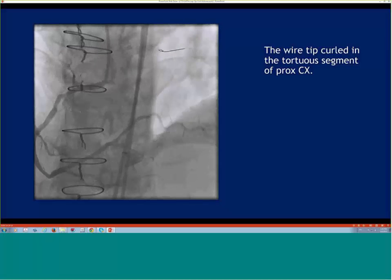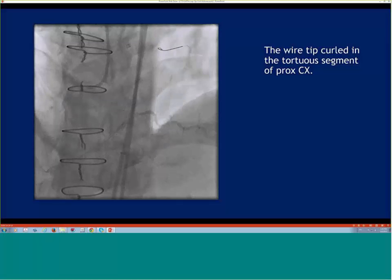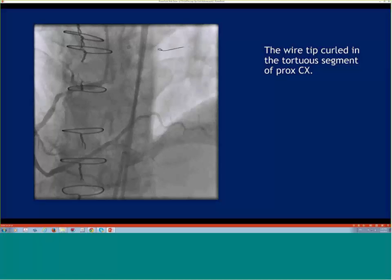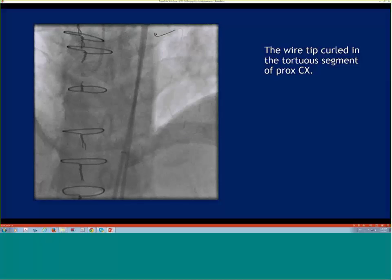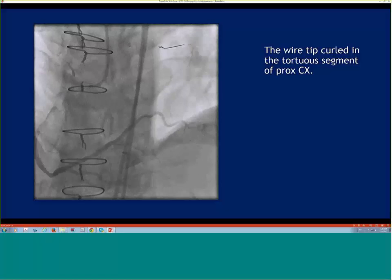So if the vein graft has a stump or it's localizable, that's another option. If everything else fails, go retrograde from the vein graft and either open the vein graft temporarily or go retrograde from the vein graft to open the native. But it looks like you have good options here, and the vessel seems to be big. I think once you get through that, it's going to be a large territory.